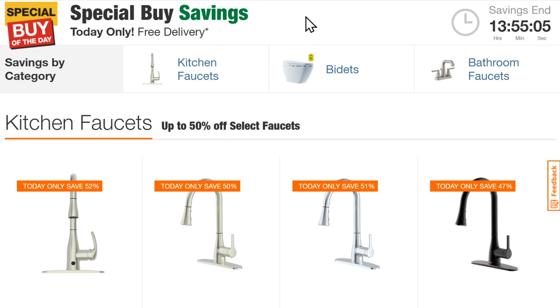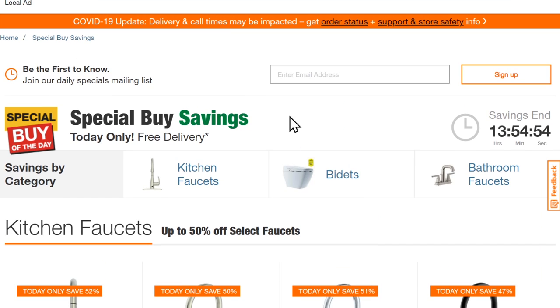Still over at Home Depot. Yeah, I know. I flaunted it too much. I talked about our great relationship and how they love giving us tool deals on the deal of the day on Monday. And, of course, the week after I said that, they gave me faucets. Oh, they're just trying to put the bear in its place, aren't they?